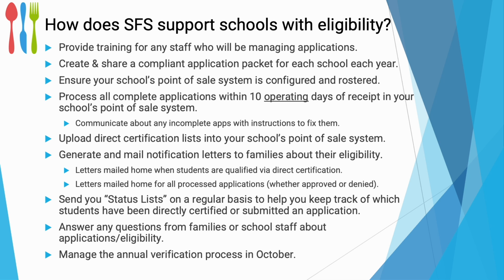We get you a compliant application packet put together each school year. We make sure that your point of sale system, where all this data is stored, is up to date, rostered, and configured properly. We process any applications that you send us within 10 operating days in your point of sale system. We will communicate with you as soon as possible about any that are unable to be processed so that you can get that fixed. We upload direct certification lists into your point of sale system.